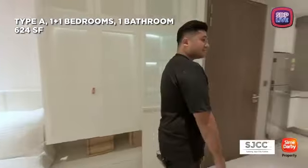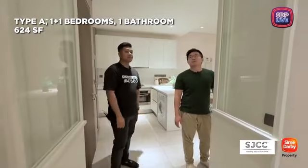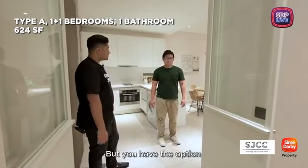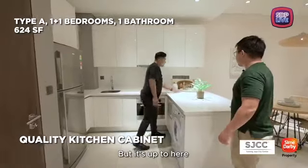This is just a suggestion. This won't be here. This is a suggestion. So this will be open. It's up to you lah. What kind of door do you want to add? Do you just want to put a full wall? It depends on you, but you have the option. And the kitchen cabinets will be included with the hood and hob.